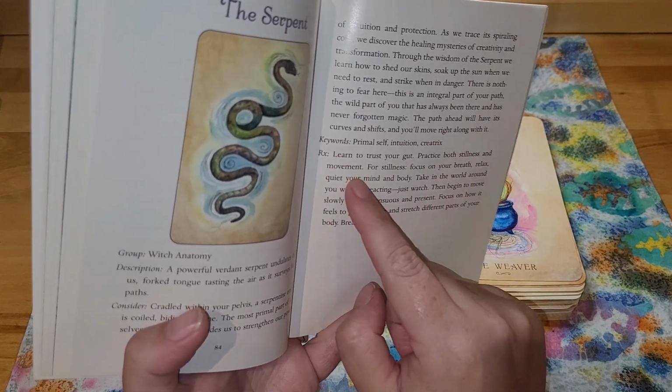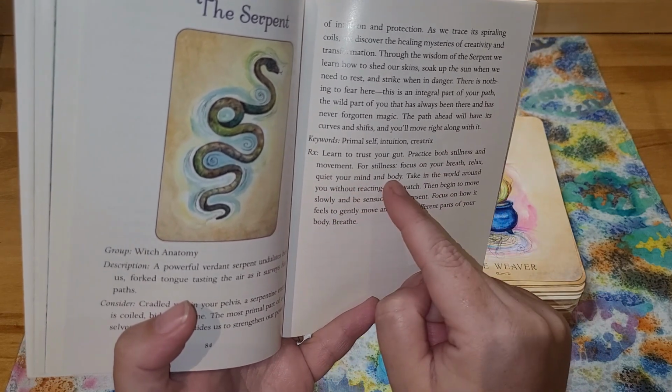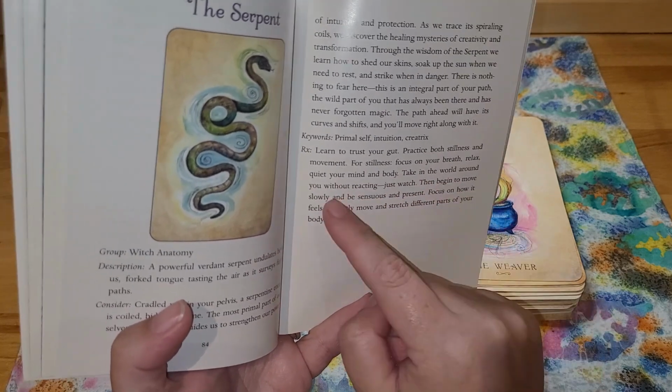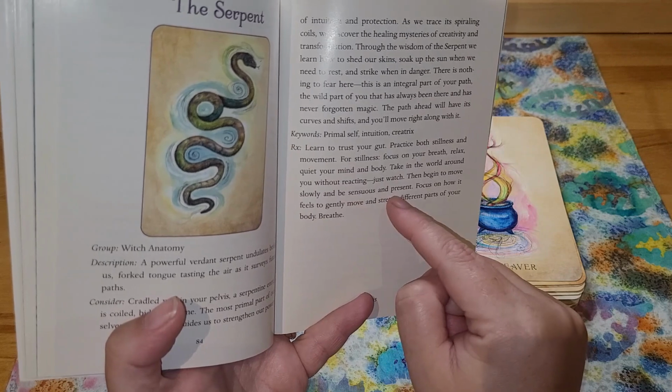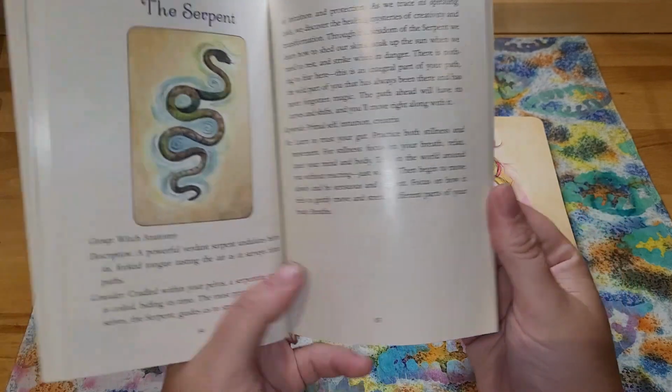Practice both stillness and movement. For stillness, focus on your breath, relax, quiet your mind and body. Take in the world around you without reacting, just watch. Then begin to move slowly and be sensuous and present. Focus on how it feels to gently move and stretch different parts of your body. Breathe.